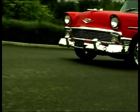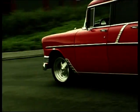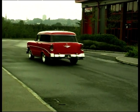It's quite a head turner, isn't it? Yeah. Do you get many comments from people when you're driving around? Oh yeah, this is the first year it's been on the road, and it gives you a buzz, when you're driving it and you can see people staring and turning and pointing. Definitely gives you a buzz.